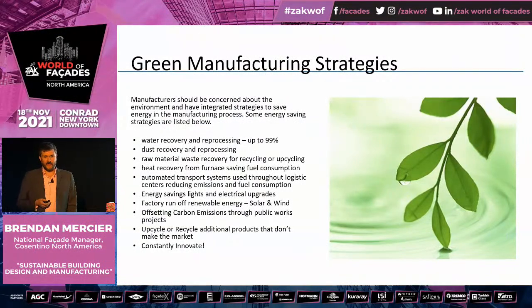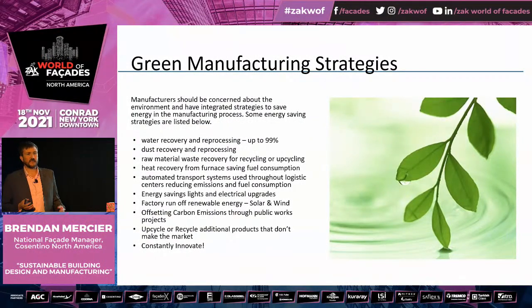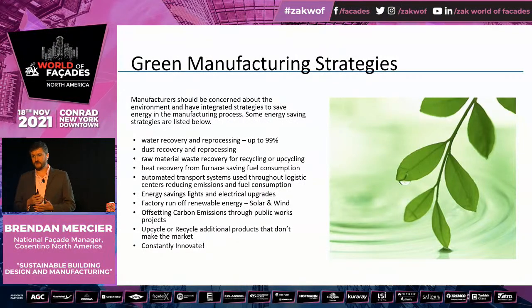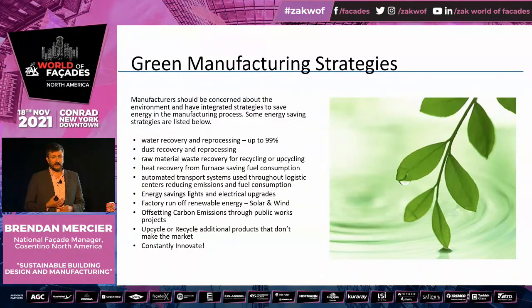So sustainable manufacturing. So we mentioned that in a fully sustainable product and a full sustainable life cycle, how you manufacture is extremely important. And this is something that is obviously going to innovate. And as we create new technologies, these factories, these manufacturers need to also innovate. So today, there are many practices that factories can go through to reduce their carbon footprint, to reduce the energy that it takes to produce these products.